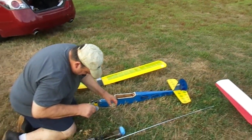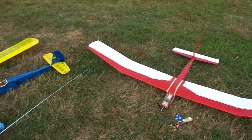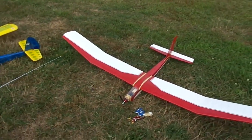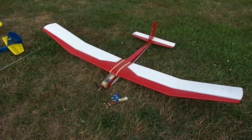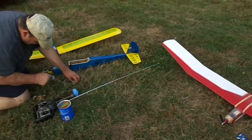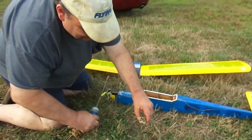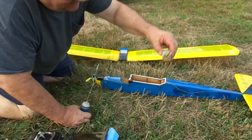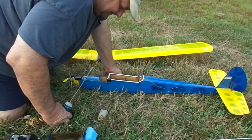And tonight we're doing vintage motor gliders. And you've seen this one before. That's my electric-powered Goldberg Electra. What you guys have not seen yet, you've seen Richie before. Hi, Rich. Hey, dude. This one is the Mark's Models Windward is the name of it.